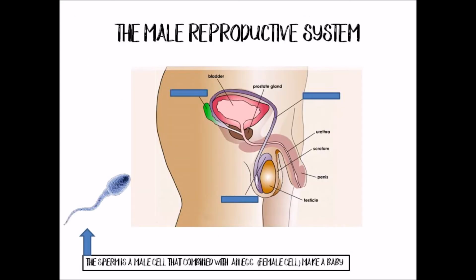The final part of the uterus is the cervix. The main parts of the male reproductive system are outside the body. First of all, we have the testicles. The testicles produce sperm. Sperm is a male cell that, combined with an egg, the female cell, makes new babies.